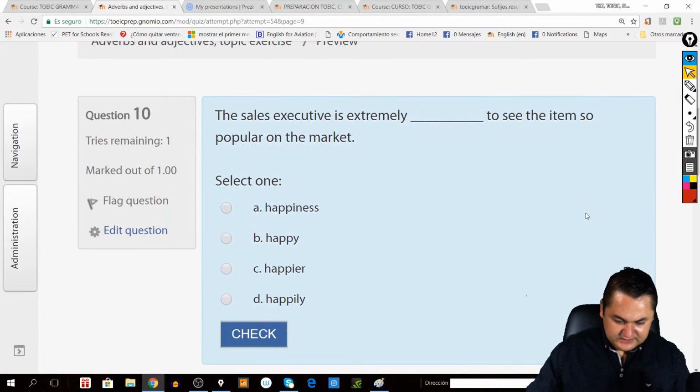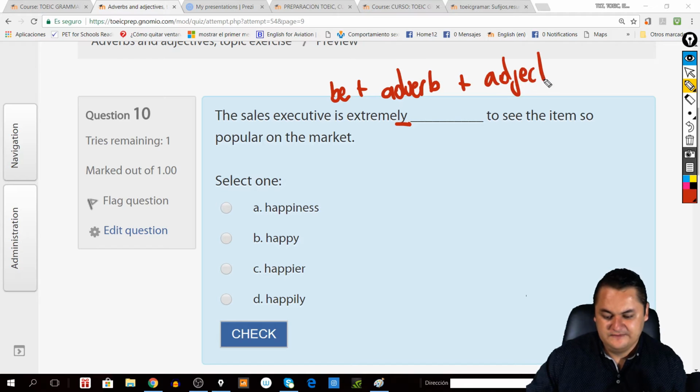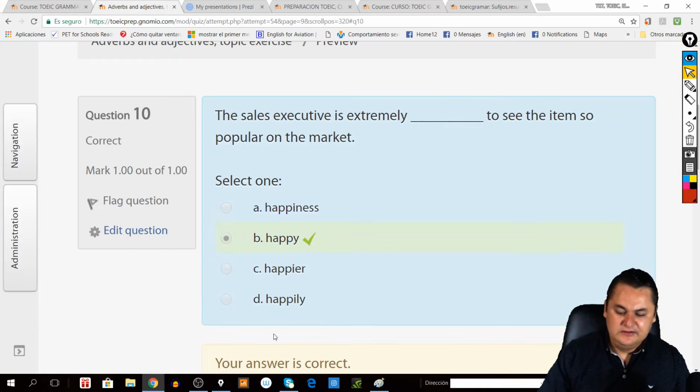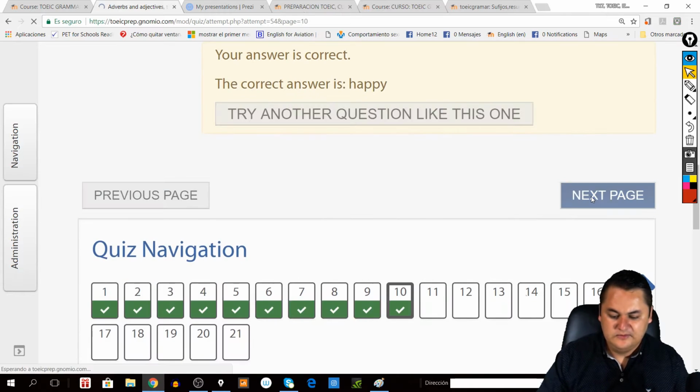It says the sales executive is extremely. What can we see here? A verb to be, an adverb, and then we need an adjective. To say the sales executive is extremely happy, because happy is the adjective. Extremely happy to see the item so popular on the market. And we try next.